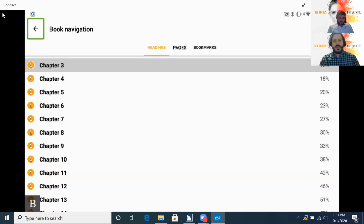Do I want to navigate by pages? Or do I want to navigate by sections or by headings, by chapters? However my book is marked up, and all books will differ slightly. But if I choose one of those, so again, I'm going to hit 1, 2, 3 with space to jump up to the very top.